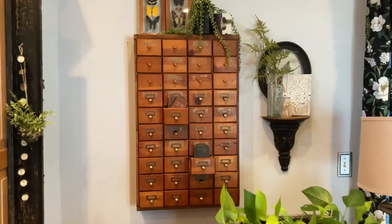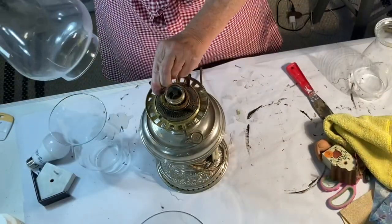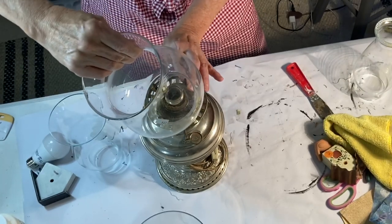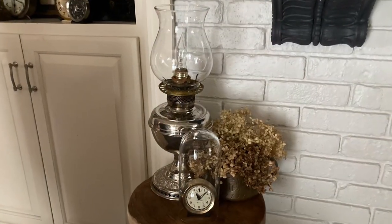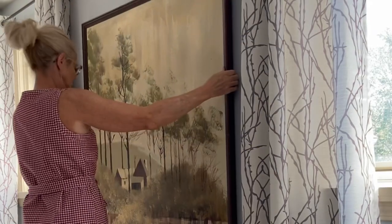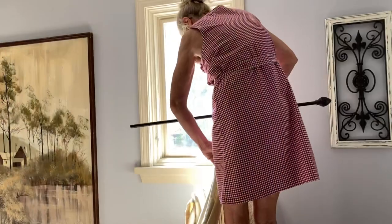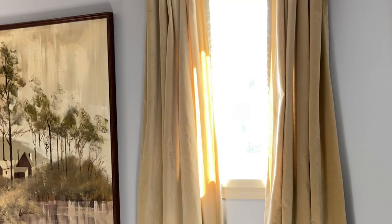The hurricane lamp just needed a good cleaning, a pretty light bulb, and a larger glass shade, which I happen to have in my stash. The silver cleaned up nicely with just some Mrs. Meyer's multi-purpose cleaner. I decided to hang the huge oil painting in my upstairs hallway, and then I decided to change out the drapes and use an old set that I had kept from our previous home.